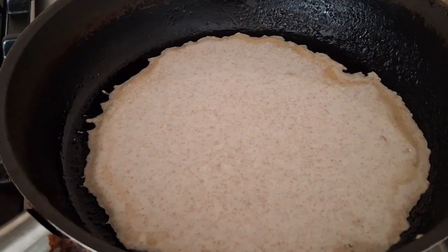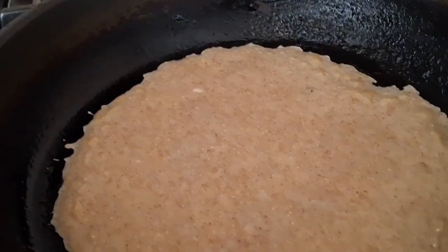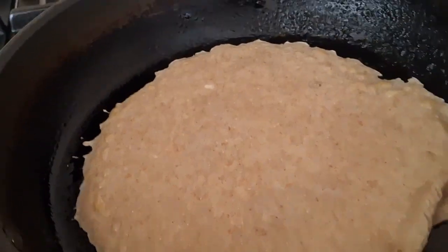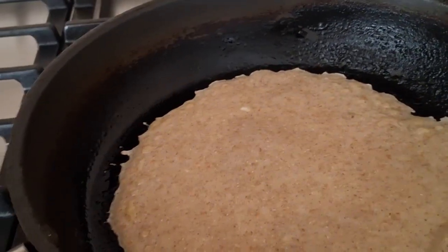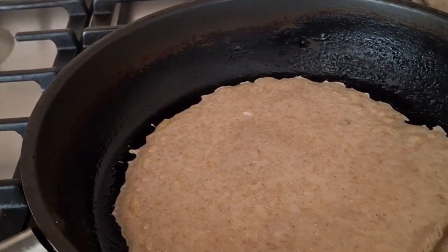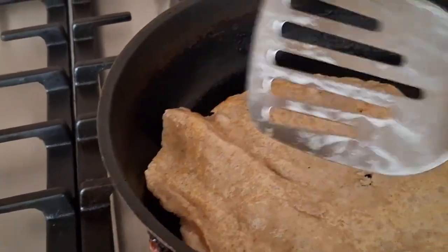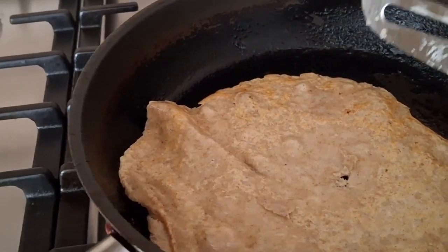Don't worry if your first pancake isn't perfect. The first one very rarely is. That's doing nicely, look. I'll be able to turn that soon. Incidentally, I've warmed a plate up. I'm going to do the pancakes and put some foil over to keep them warm, and then I can cook Dan's bacon.